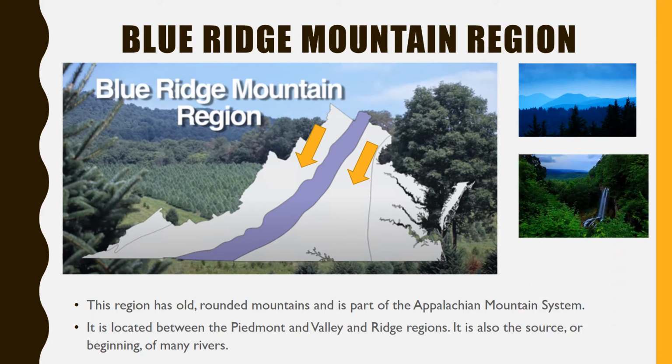We are going to remember the Blue Ridge Mountains by doing skier jumps. This is when you put your feet together and jump side to side, back and forth. Pause this video and do 10 skier jumps and then hit play to continue.